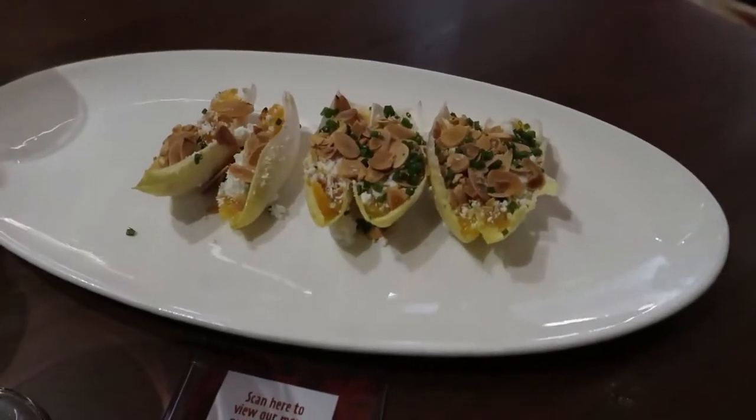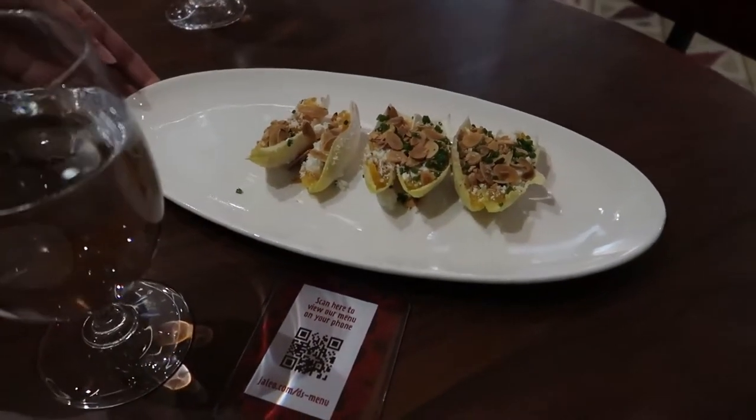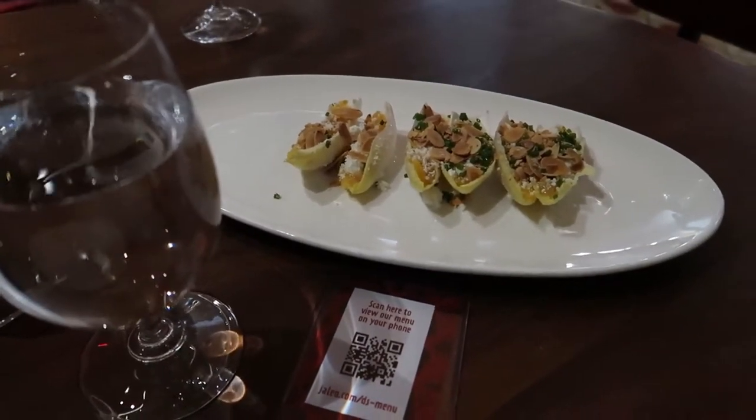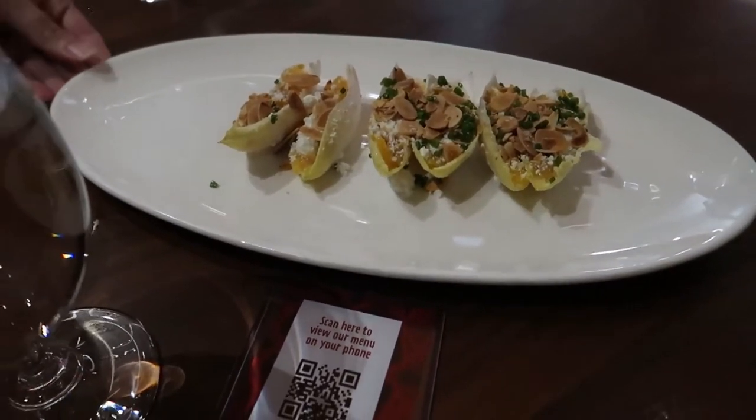But yeah. The first thing we had was the endives stuffed with goat cheese, and there were some mandarin oranges in there, and I thought those were really good. Nice, light, fresh dish. Definitely set the plate for what was to come. Good flavor.